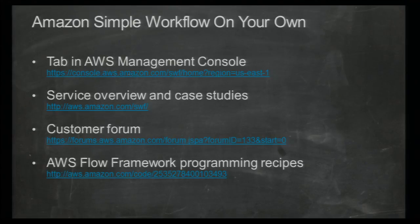The customer forum, as all AWS customer forums, is manned by the product team, the development team. So the same people that you're meeting here are the people who are looking at your questions in the customer forum. So if you want to post a follow-up question, we'll be there to answer it for you.